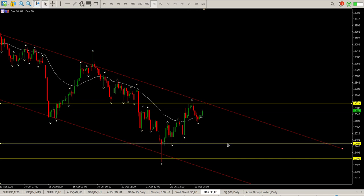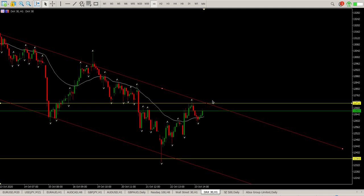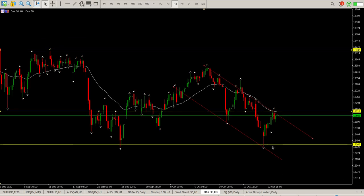Anyway, you get the picture. I'm not going to draw that. Let's just get rid of that. So I would expect us to have a pretty big gap down. We'll find some structure at the bottom of the range. Remember, the bottom of the range is right down here at 12.363. I really would not be interested in shorting down there. It's going to have to get a proper breakthrough there and a retest of the breakout before I start looking at that short.